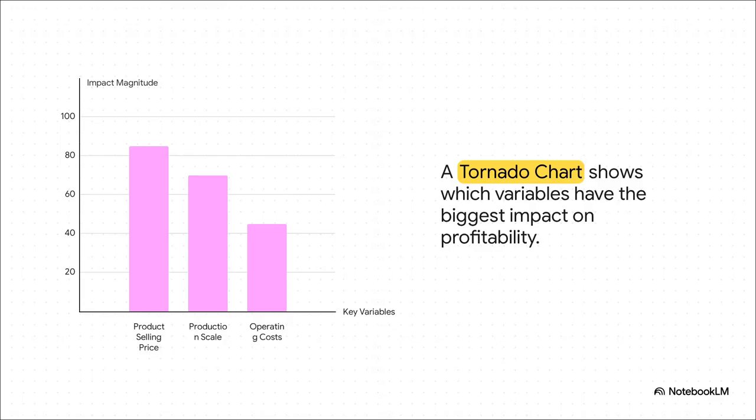And the results often look something like this. This chart immediately flags the project's biggest weak spots. You can see right away that a change in the product selling price has a massive impact on the bottom line, way more than a similar change in operating costs. This tells you exactly what you need to worry about the most.